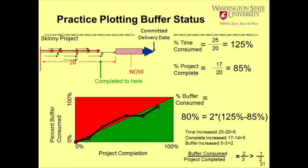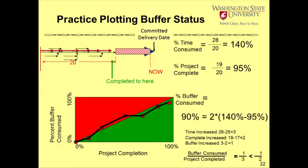Let's see if we can finish off this project before it's done. Time 28 out of 30, 140% of the time. We've got one more day, 19 out of 20, 95% of the project's done. We're 90% buffer consumed.